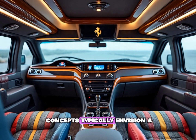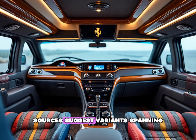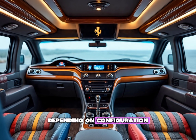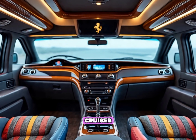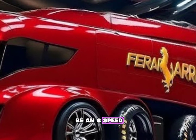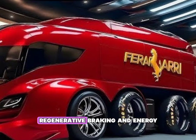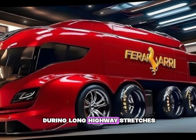Powertrain concepts typically envision a hybrid system, pairing a turbocharged V8 or even a V12 with electric motors. Sources suggest variants spanning 600 to 1000 plus HP, depending on configuration. One concept dubbed the 2026 Ferrari Stradale GT Cruiser is rumored to use a 1000 horsepower plug-in hybrid V12 drivetrain. The transmission would likely be an 8-speed dual-clutch unit, possibly with all-wheel drive for extra grip. Regenerative braking and energy recapture systems would help extend efficiency during long highway stretches.